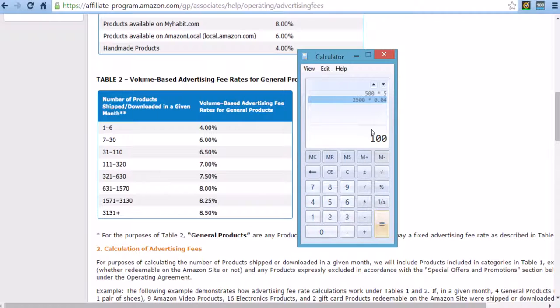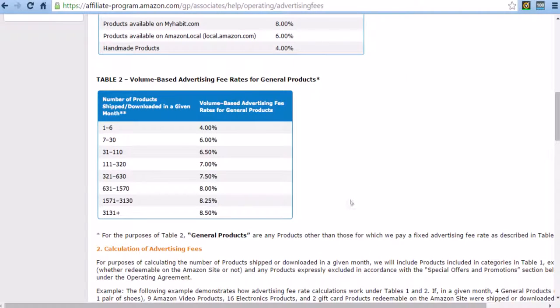So that right there is $100. So if you could make 5 sales every week for 4 weeks, that's $400. Okay, you starting to get how this works? And then of course, the more sales you make, the commission percentage goes up. So once you cross over from 4 to 7, 8, all the way up to 30, it's a 6%.